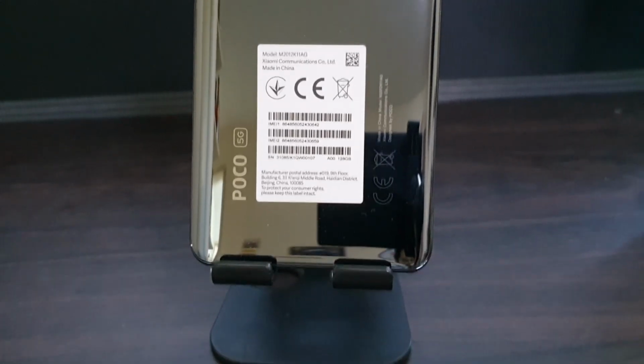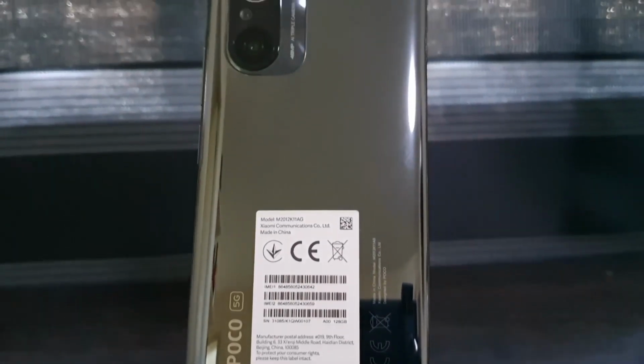So that concludes what I believe are the 5 hits and misses of the POCO F3.